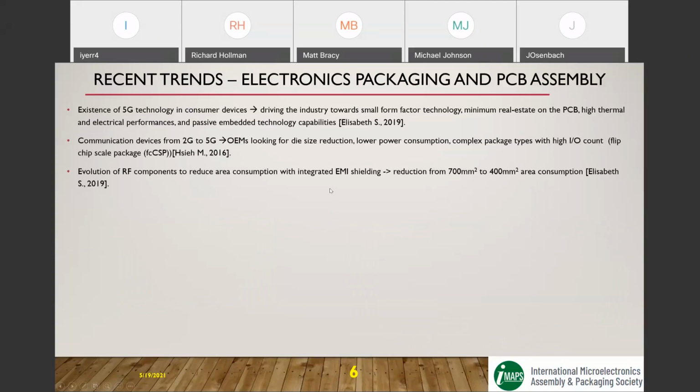Now, talking about technologies and microelectronic trends outside of medical devices. With the existence of 5G technology in consumer devices, the industry is certainly moving towards small form factor technology itself. What that means is everybody wants to have really small real estate on the printed circuit board with highly densely populated components, and that will give supreme electrical performance, and also use passive embedded technology as well. So with that drive from going from 2G technology to 5G technology, of course, it comes with requirements from the OEMs for high I/O counts, complex package types, low power consumption, and so on and so forth.